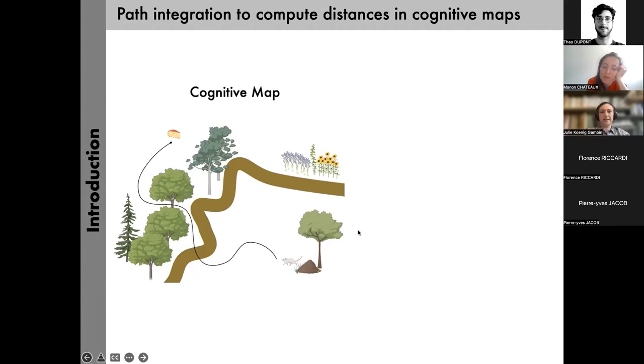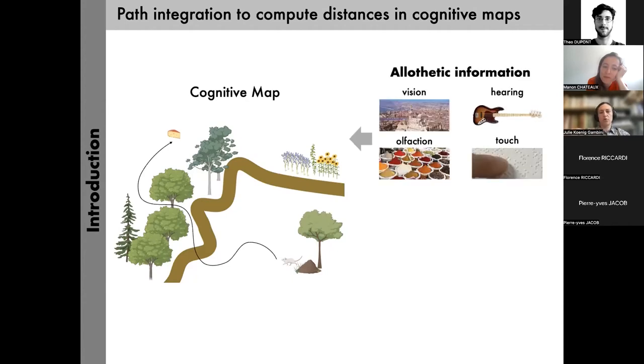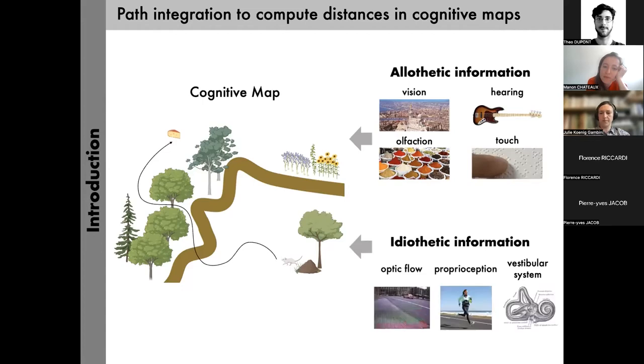You need at least two streams of information to build this map. First, obviously, you need information coming from the environment, called allothetic information, for example, coming from vision. But as you move in the environment, there is also information generated during self-motion, called idiothetic information, coming from optic flow, proprioception, and the vestibular system. This idiothetic information is important to perform path integration.